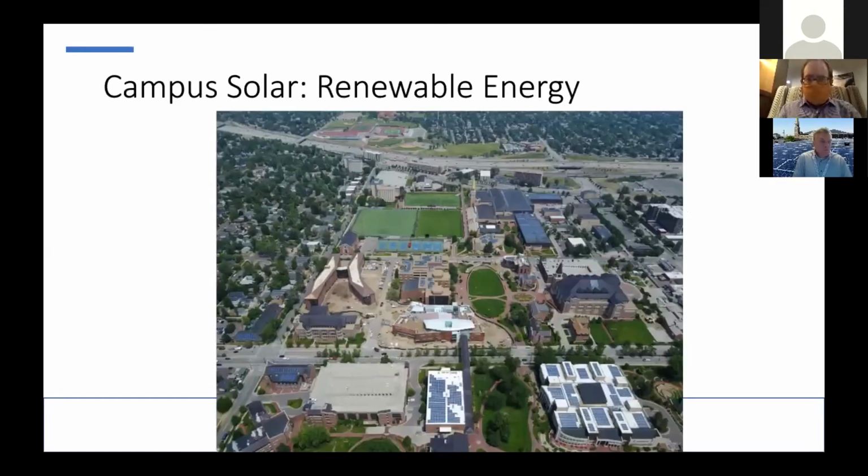And so if you've been paying attention to some of our messaging and some of our roofs these days, this project's been going on for a little while, but we just have wrapped up putting solar onto 18 roofs across campus. And so here's a good image of some of those. Clearly this image is a little dated since the community commons is not fully finished here.